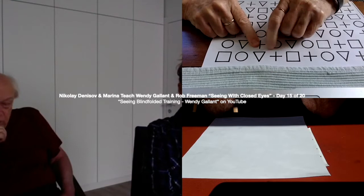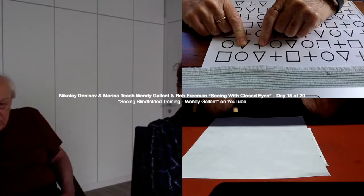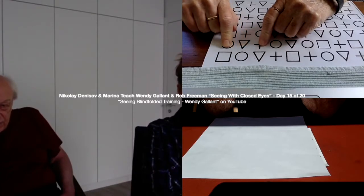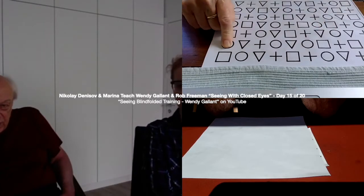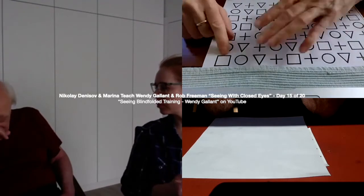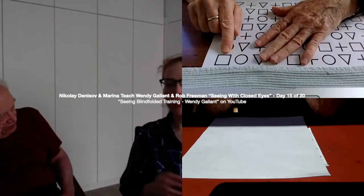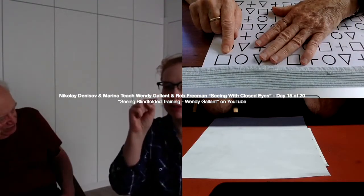A triangle? Yes, very good. Triangle. Very good. A circle? Yes. And a square. Stop, open your eyes. You see your finger is a little lower than the shapes. You see, yeah, your index is a little bit low.